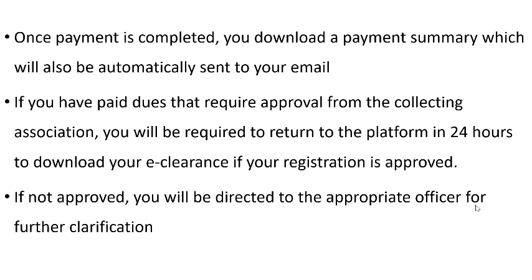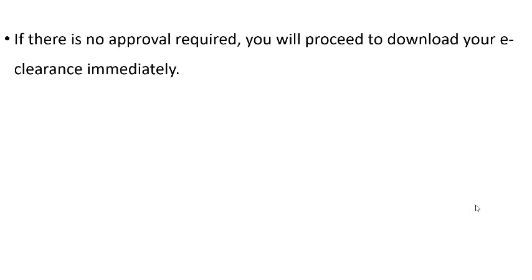However, if there are no such restrictions on the dues you are paying by your state chairman or your association chairman, you will then be directed to print your clearance. However, if your state chairman or the zonal chairman is not convinced or requires further clarification about the payment you have made, your request will not be approved and you'll be directed to the appropriate officer for further clarification. But then, like I said earlier, if no approval is required, you will go ahead and download your e-clearance immediately. We put this measure in place to safeguard the integrity of our profession and also of the payment process.